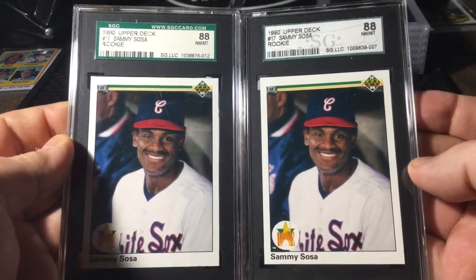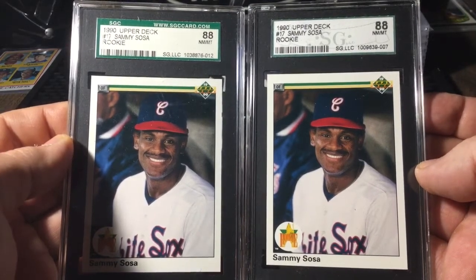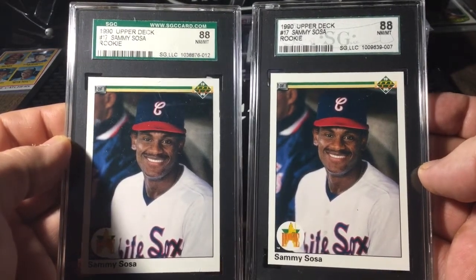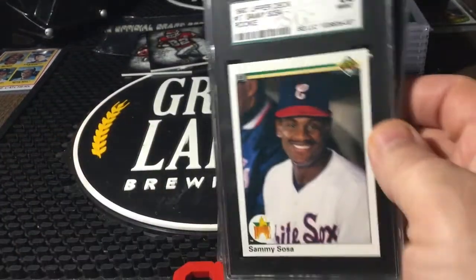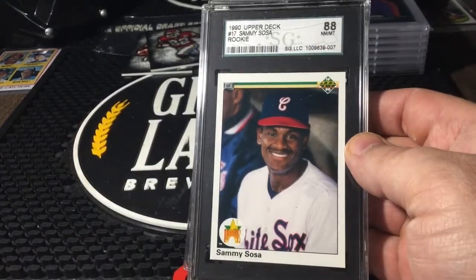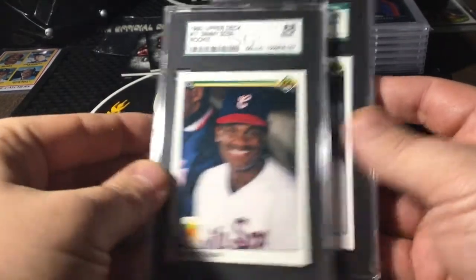1990 Upper Deck Sammy Sosa rookie cards. SGC graded at an 88, which, what is that, an 8 or a 7? I should know that, and I really don't. I want to say it's a 7. But don't quote me on that.